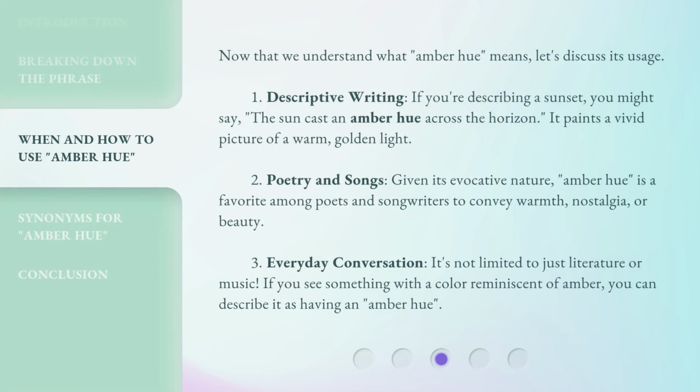Now that we understand what amber hue means, let's discuss its usage. 1. Descriptive writing. If you're describing a sunset, you might say, "The sun cast an amber hue across the horizon." It paints a vivid picture of a warm, golden light.